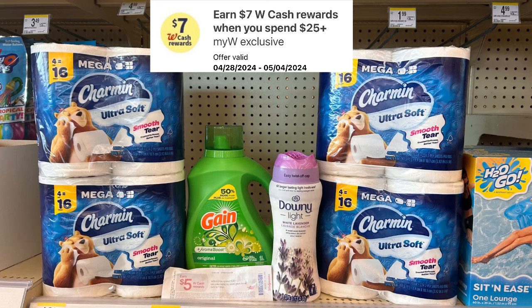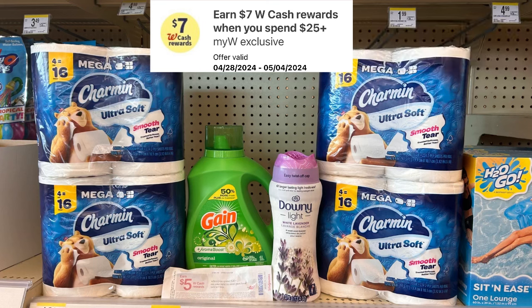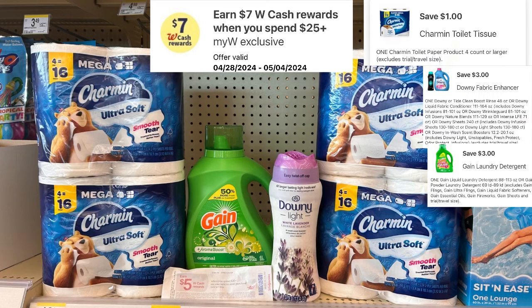Write off the $41.44, go ahead and subtract that $5 store coupon. That puts me at $36.44. I'm still over the 20 and the 25 mark, so I will get both of those cash reward, digital booster and paper booster back. I have $7 in digital coupons: 3 for the Gain detergent, 3 for the Downy beads, and $1 digital for the toilet paper.